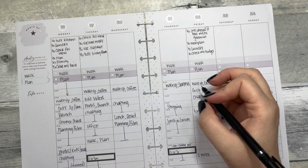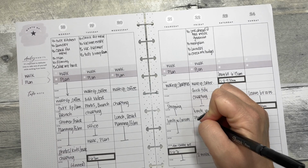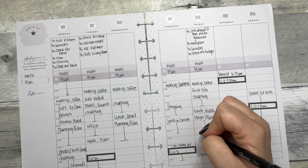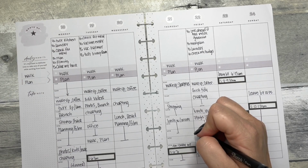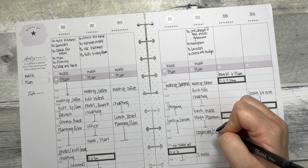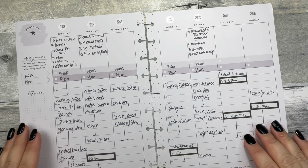Lunch walk. And then maybe some photos and planning. And then I think in the afternoon here, we are going to work on organizing, and I'll just put clean. So whatever that is. So as you can see, it's sometimes hard.